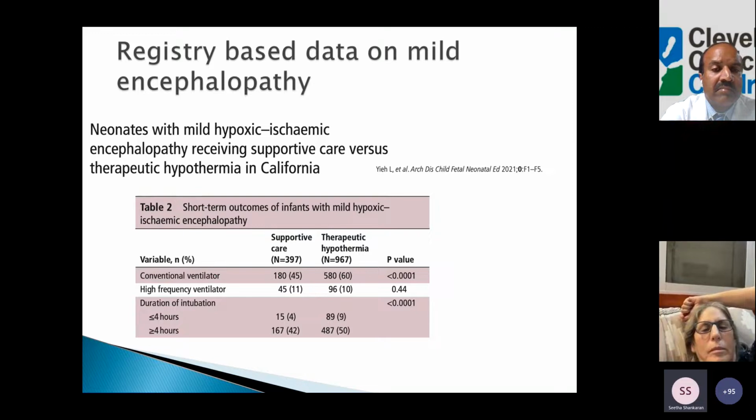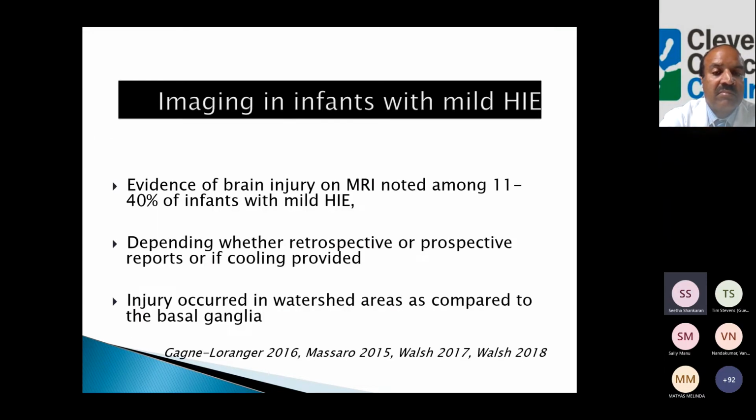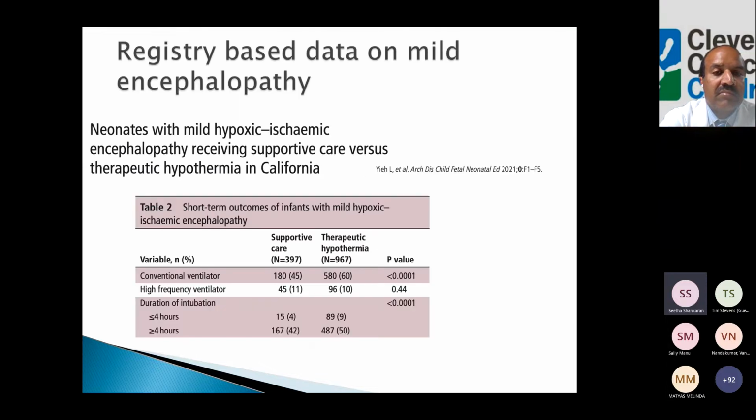This is recent registry data from the state of California that again shows 967 babies with mild HIE cooled and 397 receiving supportive care. And you see that the infants who have received hypothermia actually stay on the ventilator longer and have a much longer duration of intubation.